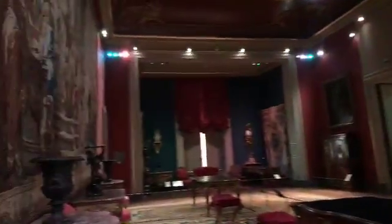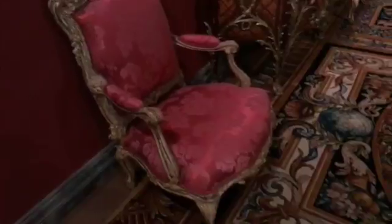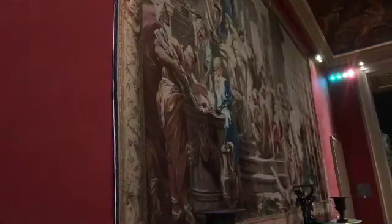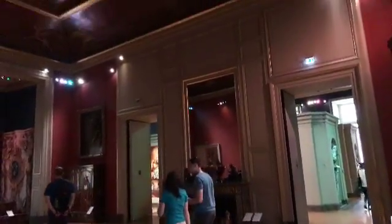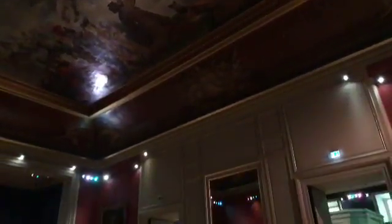Oh, wow. Look at this room. Look at these gorgeous chairs. Look at the chests. The amazing tapestries once again. And ceiling time. The lighting here might not cooperate. It's not as dark as it looks. We'll have to see if we can do some post-editing to fix the lighting. But even with the lighting, I think you can get a sense of how majestic these paintings really are.